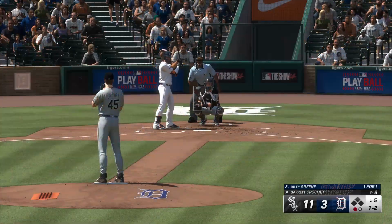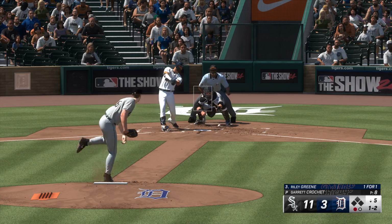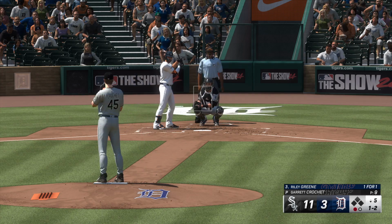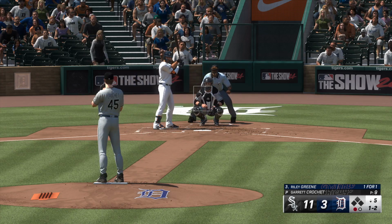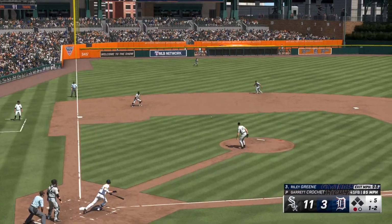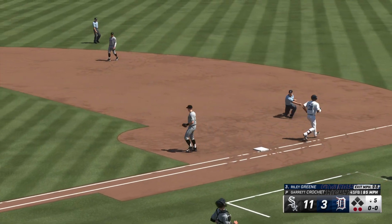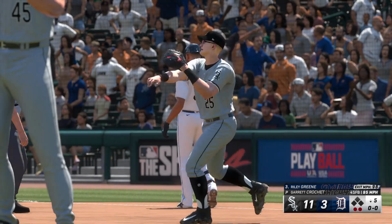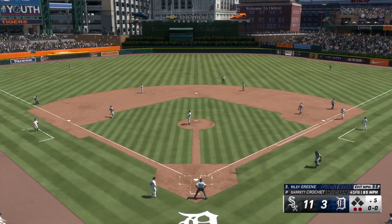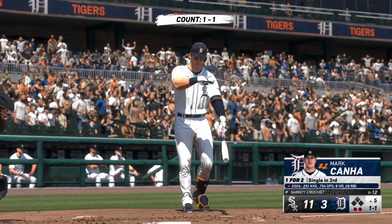The White Sox up big in this one. Last half of inning number 5. Left-hand batter waits. Hard hit left side. Whips it across. All that for the fifth inning, moving along. 2 quick outs. Number 21, Mark Canha. Here's Mark Canha.